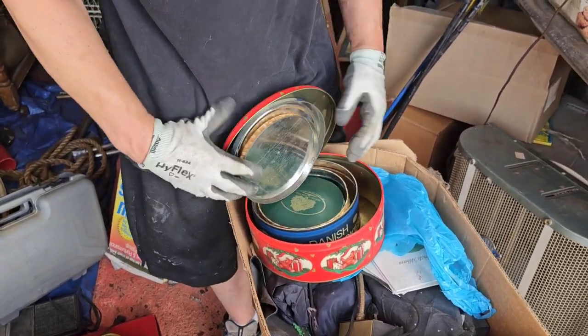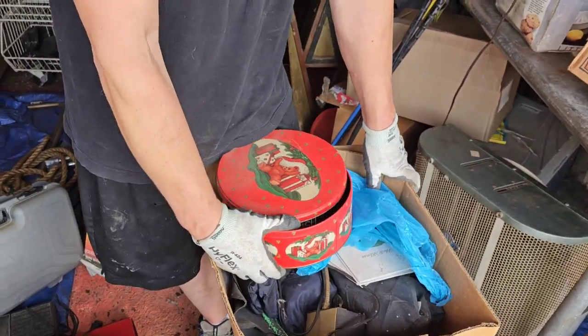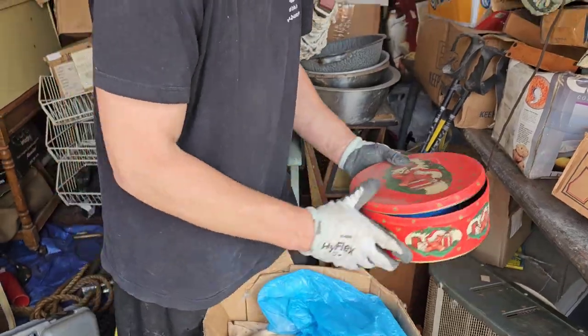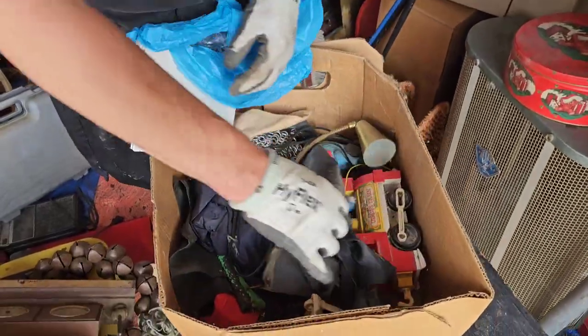Empty. You know what five tins make? What? A 50. Oh man. Woohoo! Look at that!